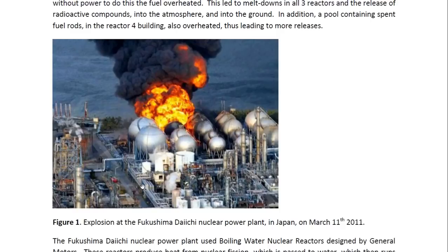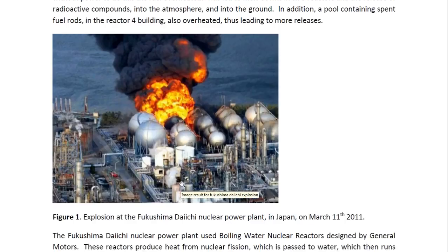And we see here a picture of the Fukushima Daiichi nuclear power plant in Japan on March 11, 2011. And we see there an explosion. This seems to be due to the release of hydrogen, which occurs when overheating occurs inside the reactor.